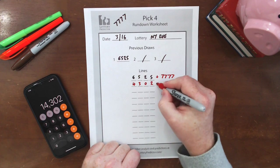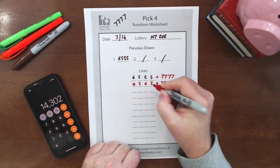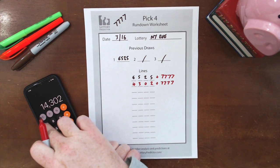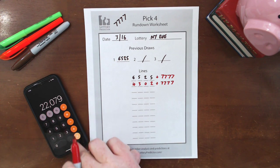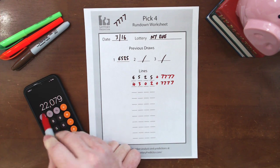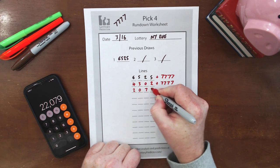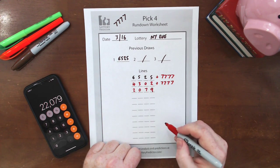4302. Then we're going to go ahead and add 7777 to that number. So we'll add 7777 to that. Gives us 22,079. So we'll take those last 4 numbers again, 2079, and that's our second Pick 4 number.